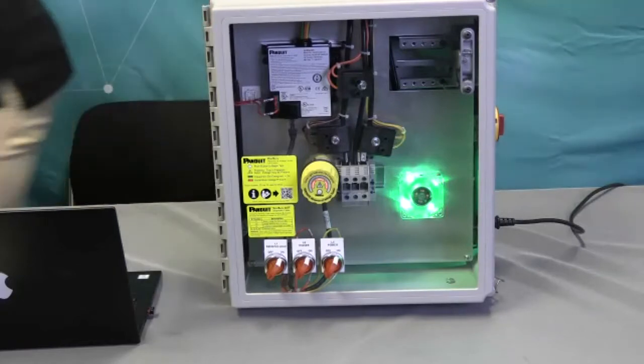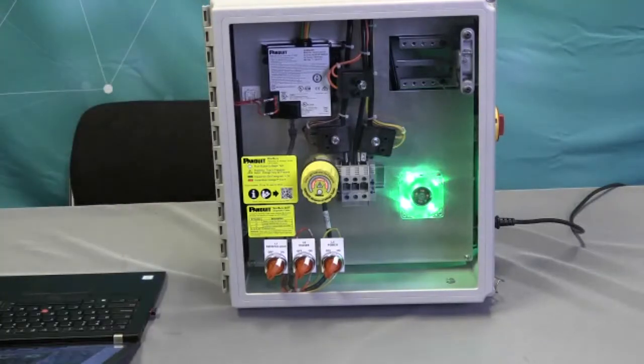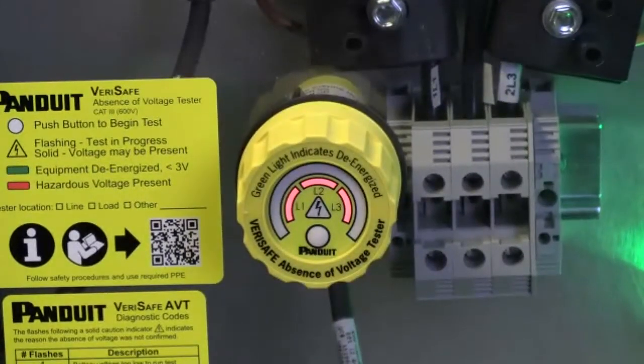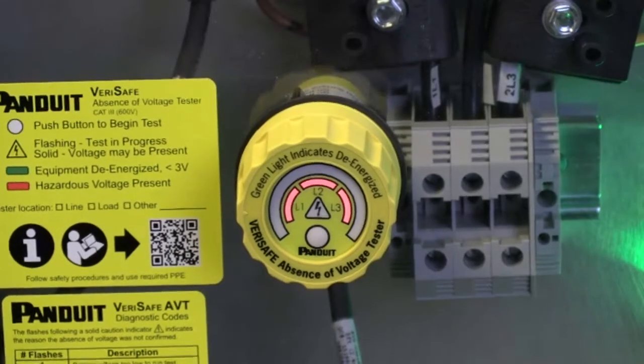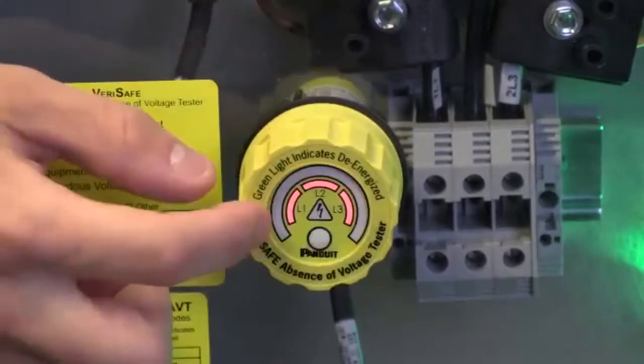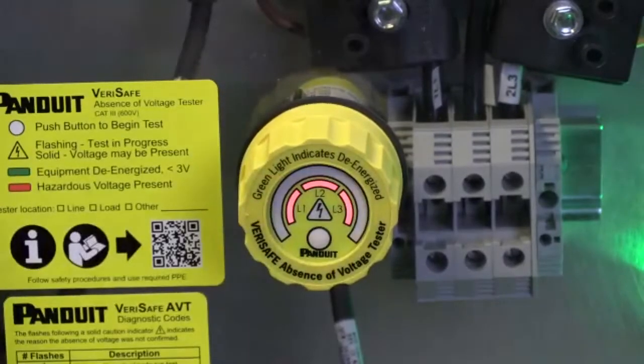So I'm going to flip around this real quick and zoom in so we can see exactly what's going on when I run this test here. What I can show you guys are the 3 main components of this indicator module. You've got your red LEDs, L1, L2, L3, signifying 3-phase presence of voltage.